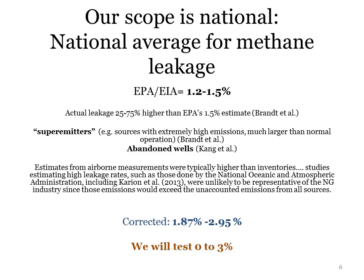So I'm going to talk about the methane leakage. Based on EPA and EIA data, the current estimate of methane leakage over the entire natural gas supply system is between 1.2 to 1.5%. Now, there have been lots of studies that contest this number and don't agree with it, and estimates range from 0.5 to, in some cases, as high as 8 or 10%.